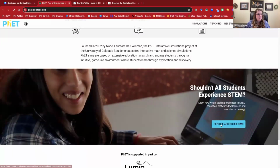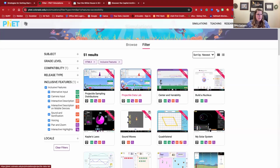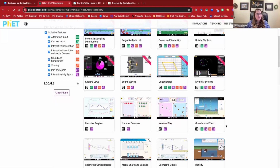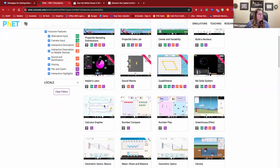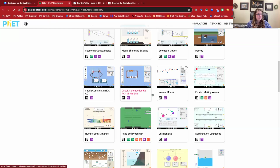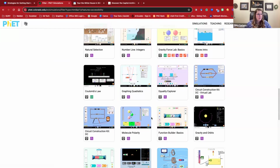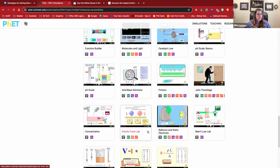So let's explore some of these sims. Now, I'm not a science teacher, so I don't see the one that I saw earlier. Oh, this is the one I was playing with, greenhouse effect, but I'm not sure what you teach. I'm just going to show you some of the topics here. This is just some of the free ones that I have right now: circuits, collision labs, ratio, proportion, number line, gravity, molecular polarity, Faraday's law, balloons, and static electricity.